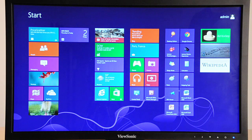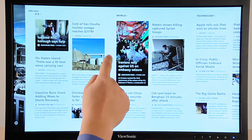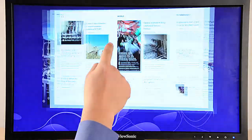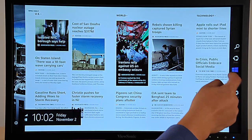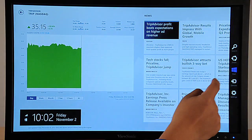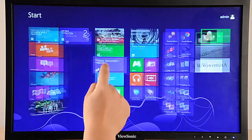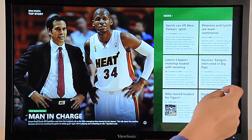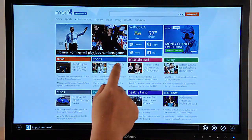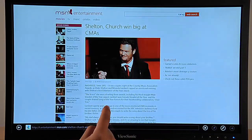8. It is so easy to stay connected with the news, the financial markets, and even the weather. The TD2220 will give you a smooth and fast browsing experience on an amazing 21.5-inch touchscreen. Just swipe and click. Tired of opening different tabs in your browser? Simply swipe back and forth and never lose track of your web pages.